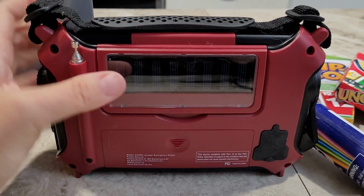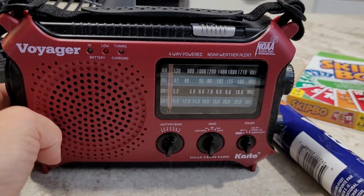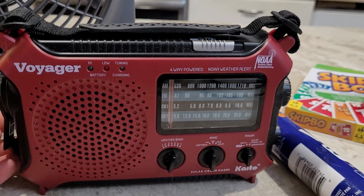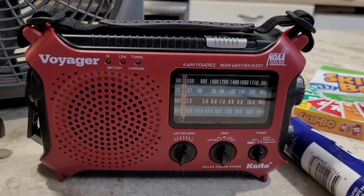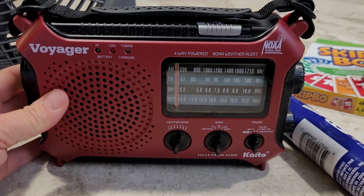Now, honestly, with any type of device like this, anytime they have the solar panels like this, the hand crank, you can't really expect to be able to do a whole lot with those. With a solar panel that size or the hand crank, it's going to be tediously slow, but it's good to have those options if you have absolutely no other option, to have another way to charge them up. This can also be used as a battery backup charger for your phone or other devices like that.